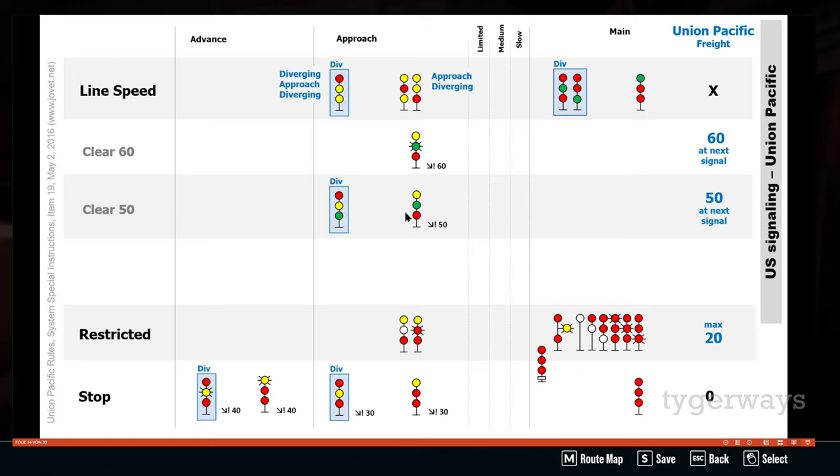Diverging approach clear 50. Did I put it on? No, I did not put the name on it, but it is a diverging approach clear 50 signal telling you you are diverging now, and at the next signal you have to expect that you can't go faster than 50, and if there is a 50 switch, then expect the diverging. You can see those signals are quite specific, and I have not found really any reliable information in what contexts they are used, but from what you can read in the rules, you can at least find out in what situations they might be used.